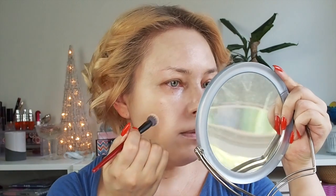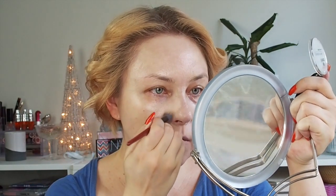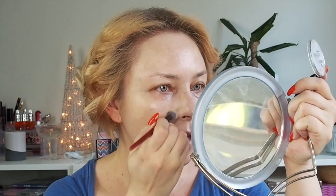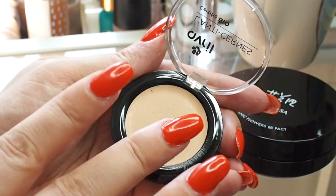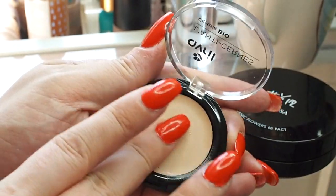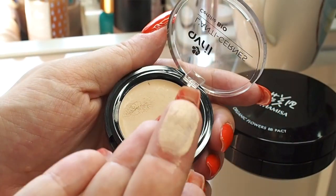This is their corrector in shade Ivorie, and okay, not much yet. I use my Smashbox blurring concealer. This is the concealer brush I use every day, so I know how this behaves. I like this. It's not full coverage and it's not a dry one.